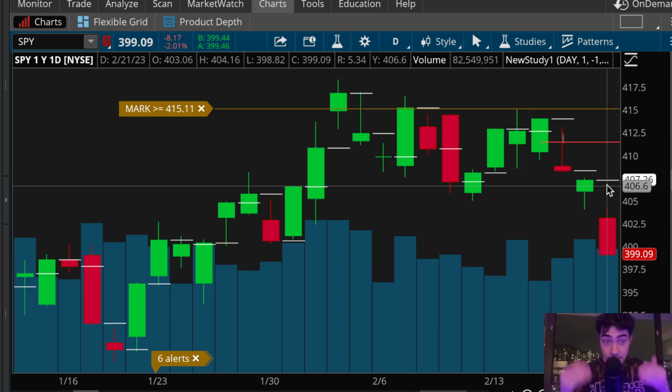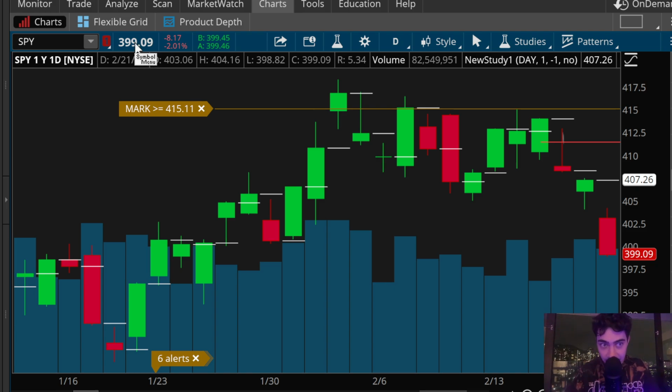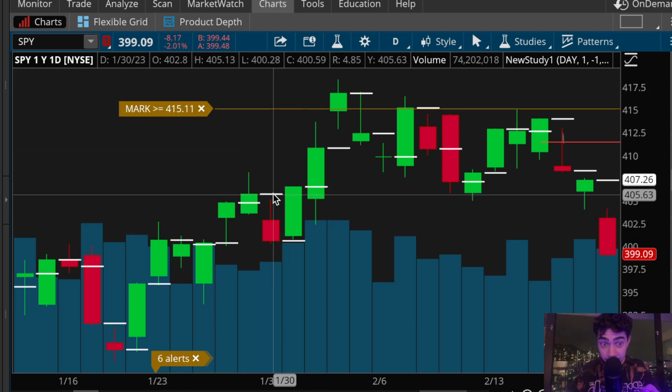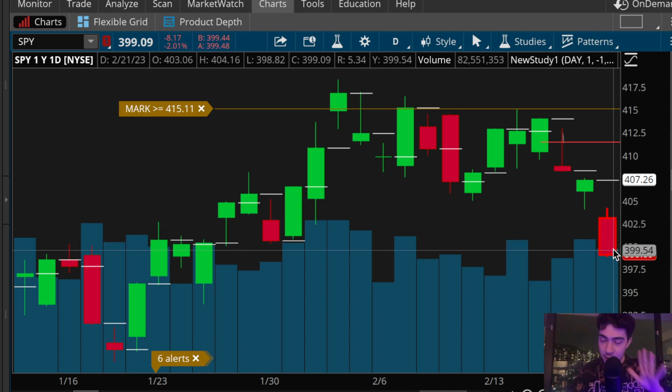Now, in order for this to be a bear trap heading into tomorrow, it needs to hold above $399 and it needs to break above $400 and turn $400 into support. If that occurs, it's going to be a bear trap, and they're going to start to push it back up to fill the gap above, like this pattern occurred right here at the same price.